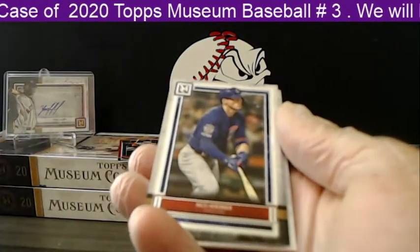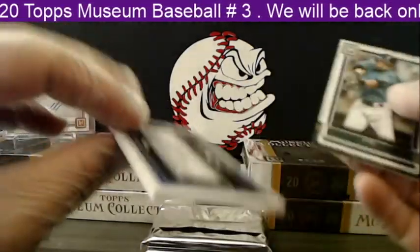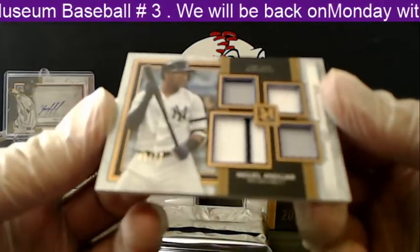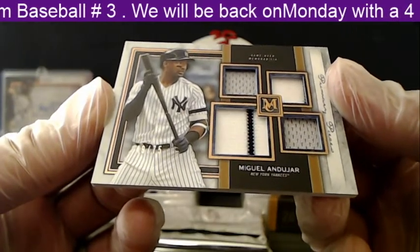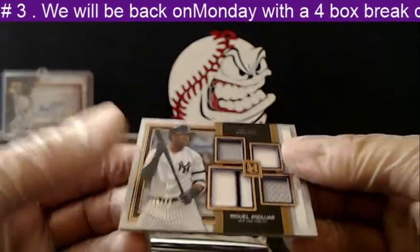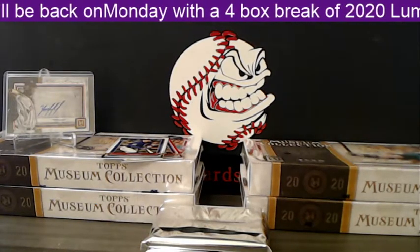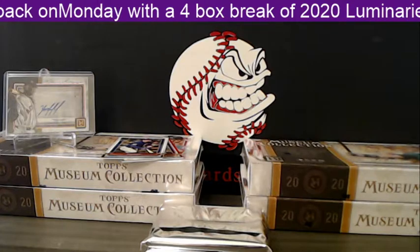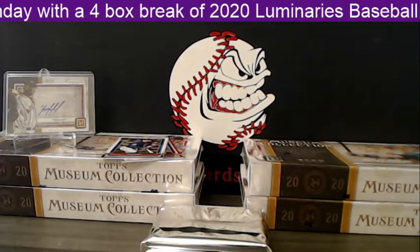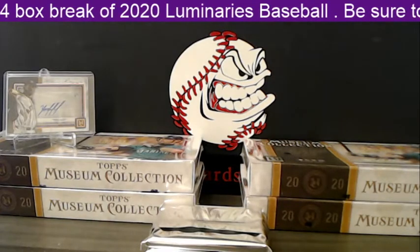Max Scherzer, Nico Hoerner, rookie for the Cubs, Ichiro, and behind Ichiro, Andujar. Miguel Andujar to 75, two gray, and the bigger of the two whites, it has the pinstripe, and you can see the pinstripe peeking through on the top right. 49 of 75 to the Yankees, and Matthew C. Yep, it sure did.